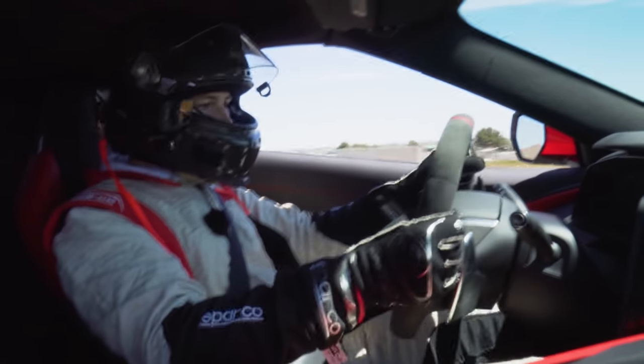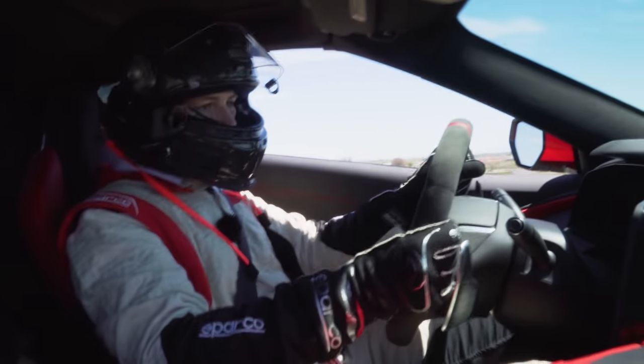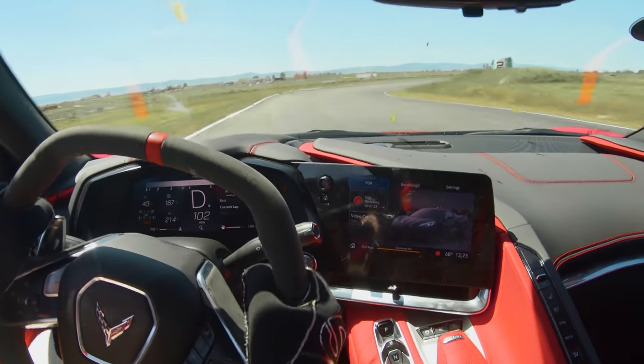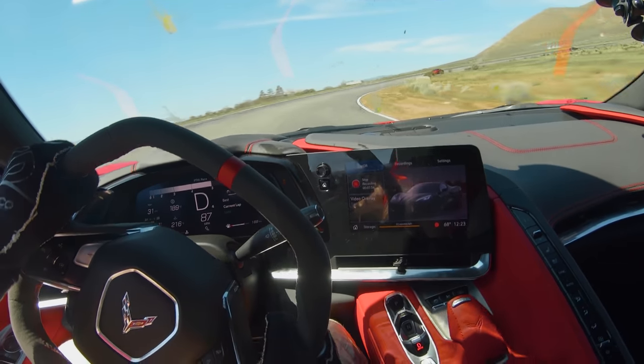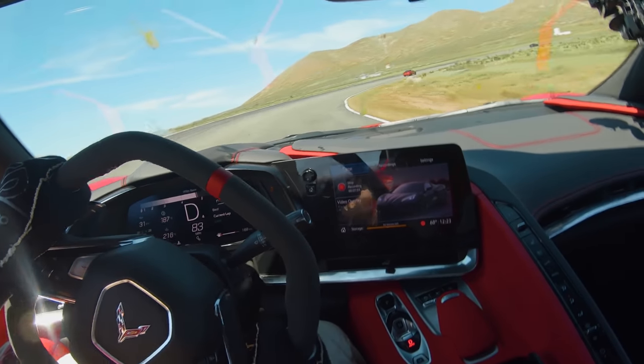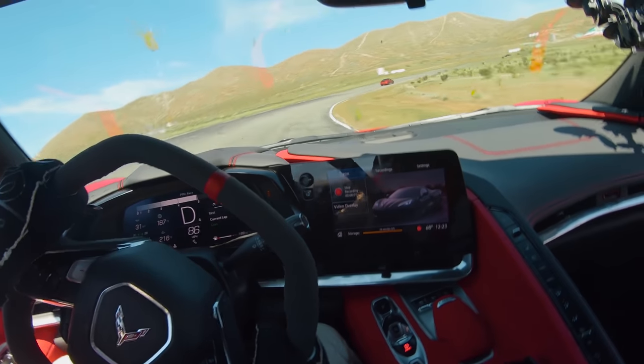For the straightaway between turn one and turn two, the C8 Corvette still accelerates pretty quickly. We're getting up to 110 miles an hour. Just give it a slight brush of the brake, the car easily turns in. I don't notice any understeer whatsoever in this portion of the track. And through turn two, the car is fantastic.